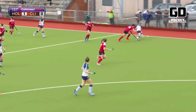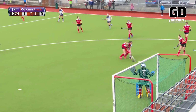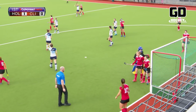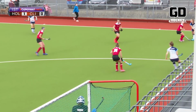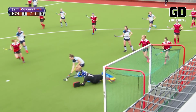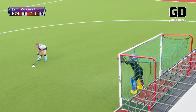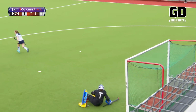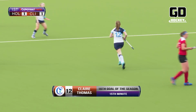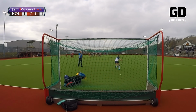Opportunity for Clifton Robinsons perhaps down this left-hand side. Ball into the circle. And a chance maybe. Here's an opportunity for McCabe. That's an ugly-looking tackle, and that is a penalty stroke. It's Macaulay, who's made the run across. Macaulay coming across. And, well, Thomas taking the stick. So here is Claire Thomas. And Claire Thomas with the goal down to the keeper's left-hand side, and she levelled things up on the 15th minute. Holcombe 1, Clifton Robinsons 1.